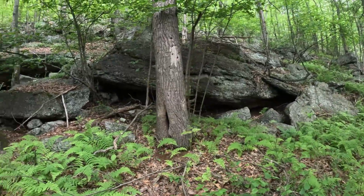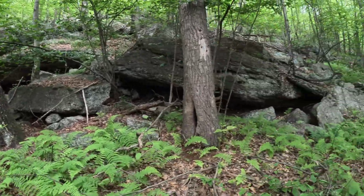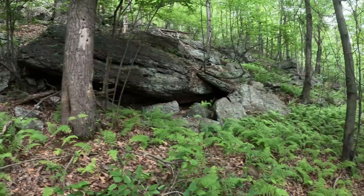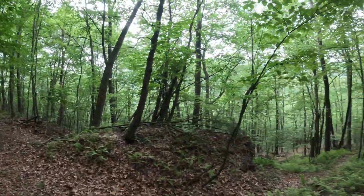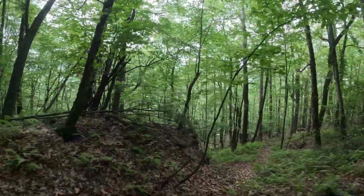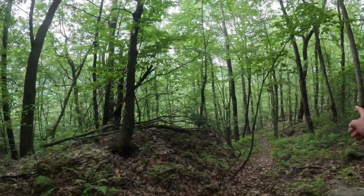Yeah, I think something might call that home. There's a lot of dirt in that that's moved around. I'm not going to crawl in there to find out what it is. Me neither. It's another little road that follows along through here.